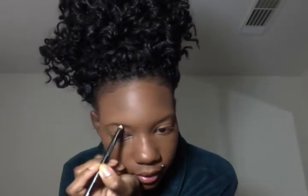Lastly, or almost lastly, I'm gonna go in and do my eyebrows. And what I like to do for my eyebrows is take a black pencil to lightly outline and fill them in and do the shape that I want.